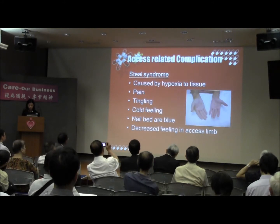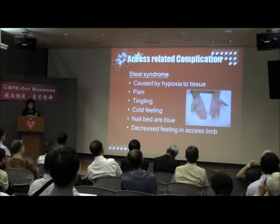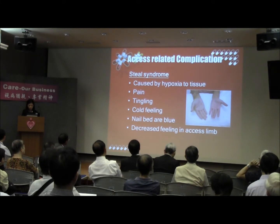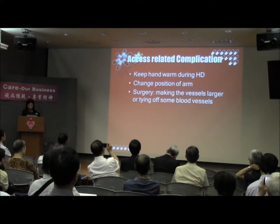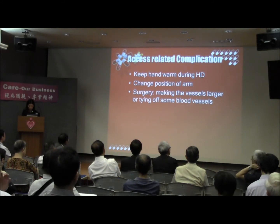Steal syndrome is because of hypoxic tissue. The patient usually presents with pain, tingling, cold feeling, or decreased feeling in the access arm. If steal syndrome occurs, it can be treated by keeping the hand warm, changing the position of the arm, or surgery.